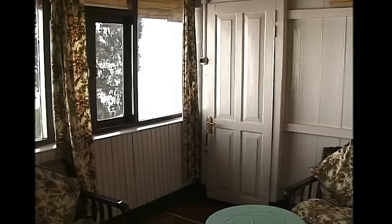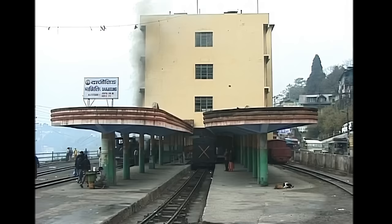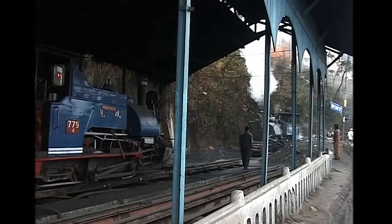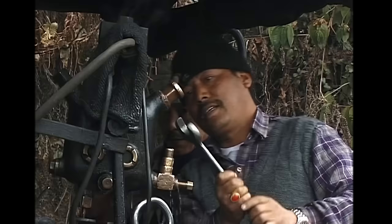The most recent innovation is the telephone, installed in 1950. The new railway station was built in the same year, but the original wooden carriage shed was left intact and is now used to house the locomotives. The engines and their shed are both about the same age, and the work practices don't seem to have changed much either.